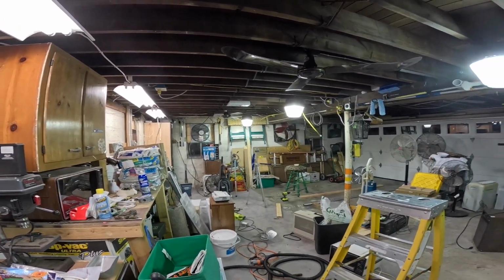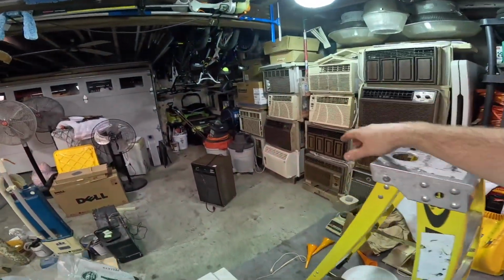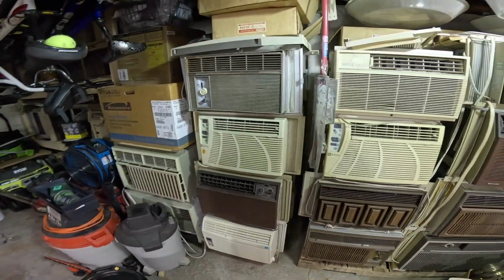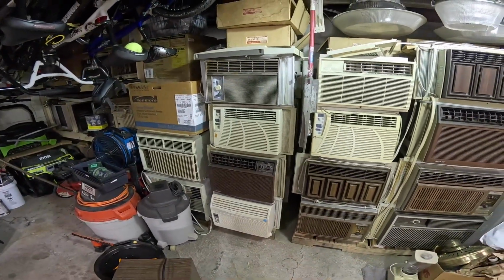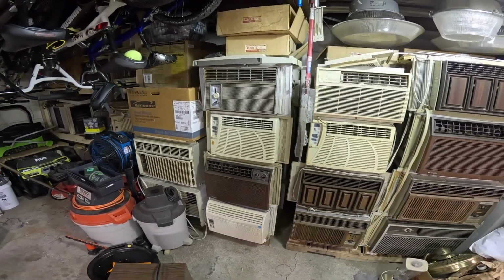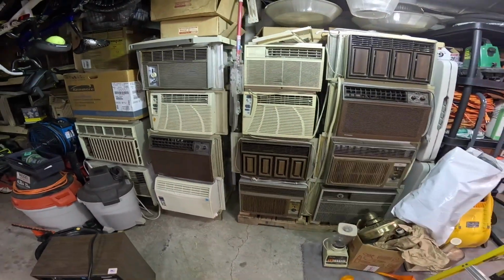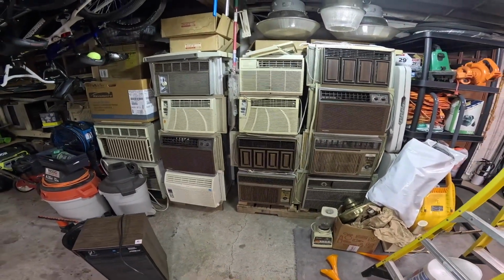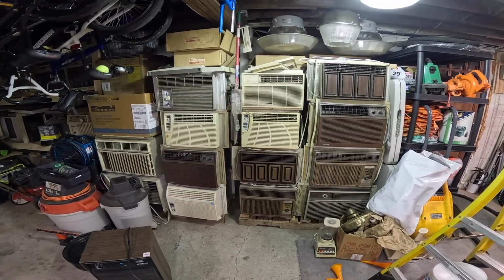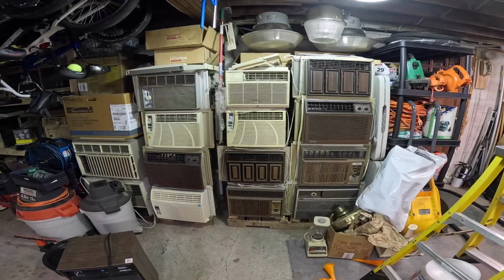Because in order to run all three of these, I had to pull out this whole stack of air conditioners, which is kind of a big production. So I did that, put the wires in, put the air conditioners back, and now we have this nice display of 16 air conditioners that we can actually see. There's a pretty good variety of different ones represented here.